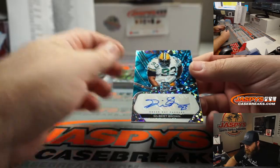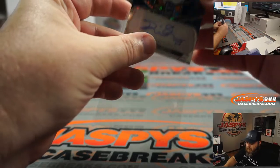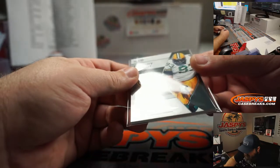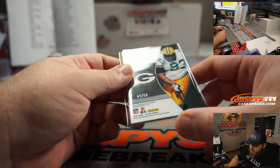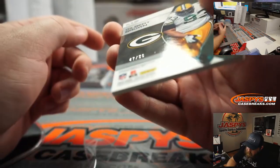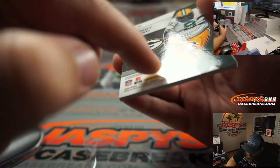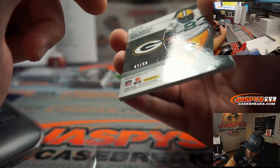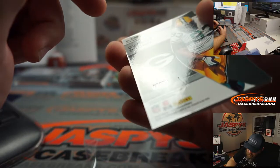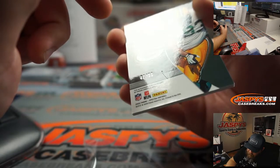How about a Gilbert Brown? Look at that. That's a big man. Auto for the Green Bay Packers, random number block. Spot 7, 47 out of 50. Spot 7 is Isaac Velarde. Isaac, just a heads up, I just noticed on the middle of the back of the card, see right there? Looks like there's a little pen scratch or something in the middle of the back of the card. See that? Yeah, there you go. Just a heads up.